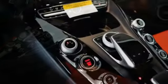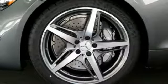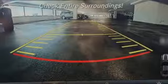Cars.com declares fast, gorgeous, and more affordable than its predecessor, the new Mercedes-Benz AMG GTS may just be the best driving car the automaker has ever made.